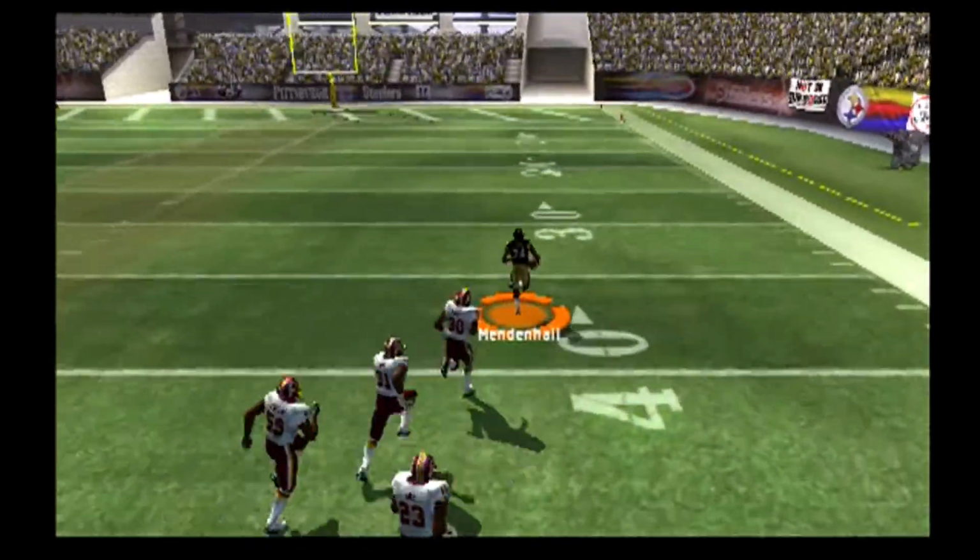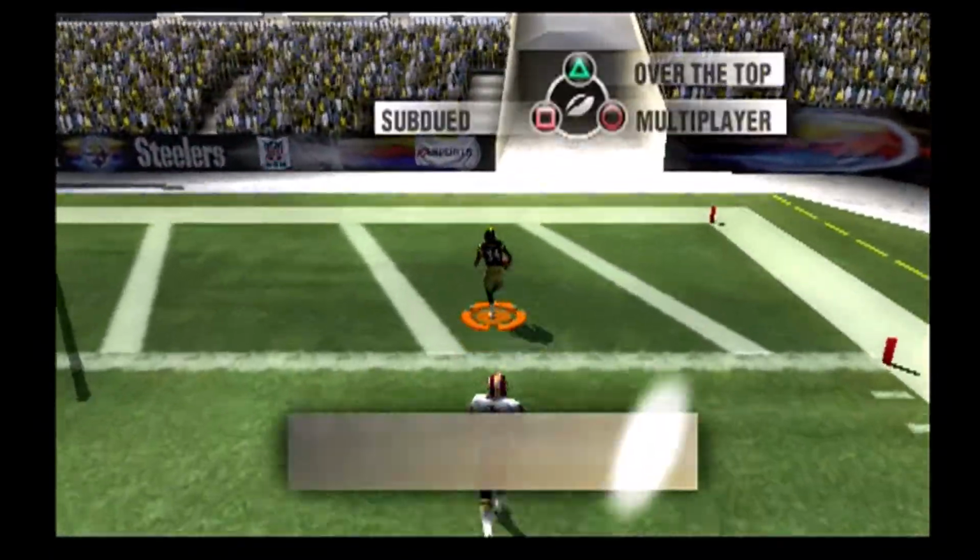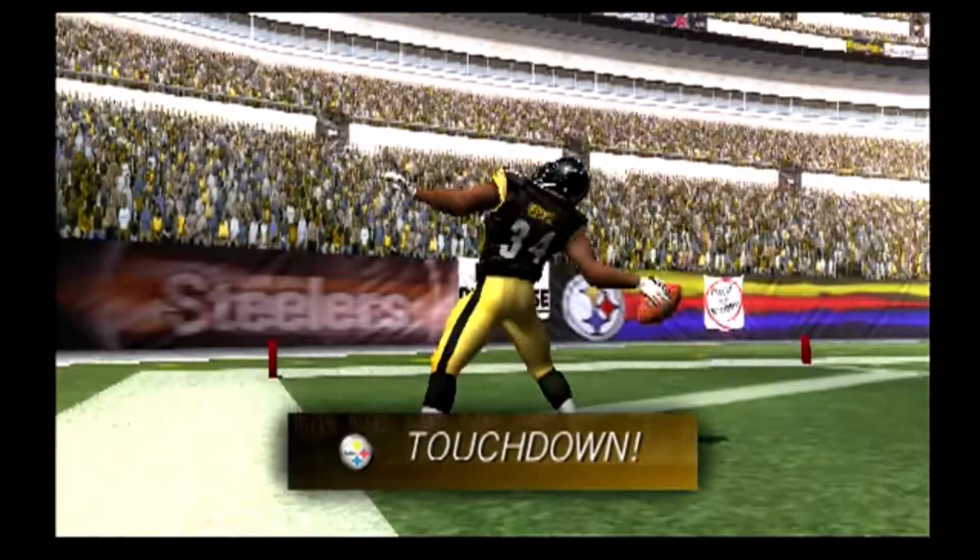At the 50, at the 40, he's got room. To the 20, to the 10, touchdown.